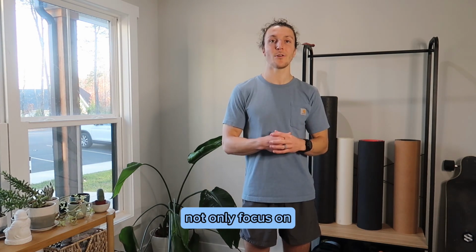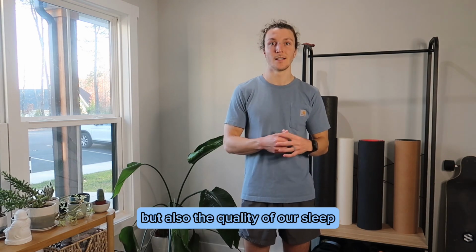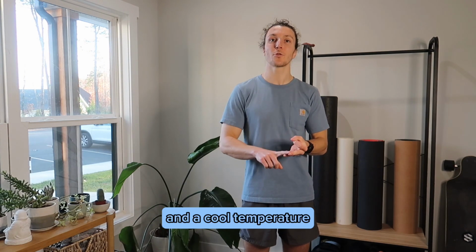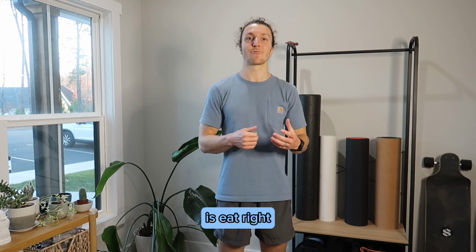It's important that we not only focus on the length of time we're asleep, but also the quality of our sleep. In order to get high quality sleep, we want our room to be completely dark, completely silent, and a cool temperature. The second best thing you can do to prevent overtraining is eat right.